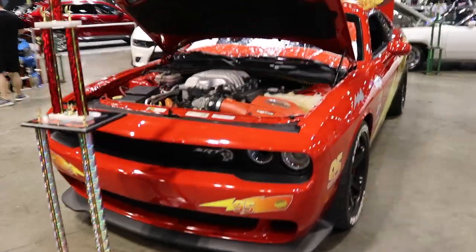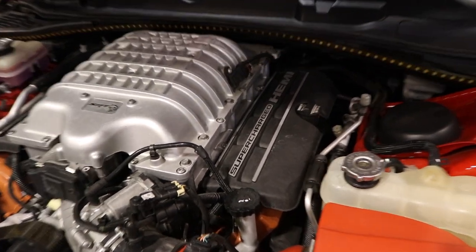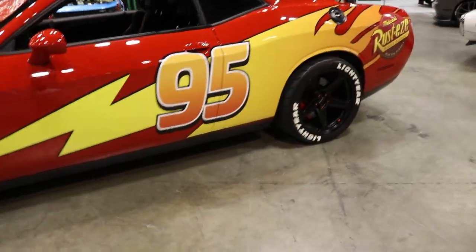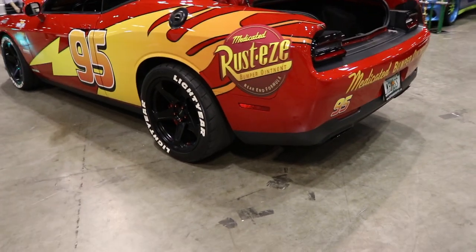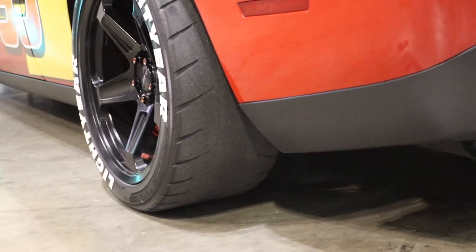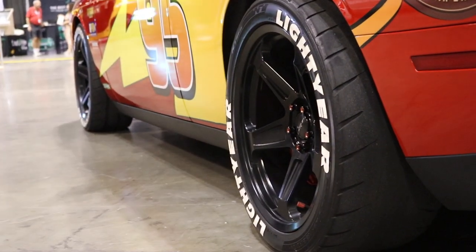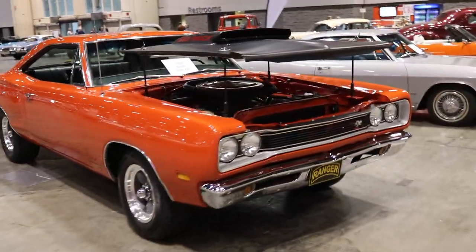Hellcat. Everybody say, Hemi! Lightning McQueen. 95. Love those tires, right? Look at them big. A little bald, right? Somebody been doing burnouts? Yeah, you've been doing a burnout. I'd bake these tires off too. Matter of fact, RRT used to bake them off. Oh, somebody's showing a little love to the Super B. Tell me these freaking hoods weren't awesome.